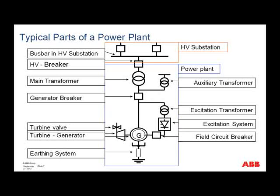This next slide possibly simplifies it a little bit more. It shows the power plant with the blue rectangle and then the HV substation with the red. So looking at the blue rectangle, once again we can see the generator with turbine, we can see the earthing system, we can see the excitation transformer with excitation system, generator breaker, the link off to auxiliary transformer, main power transformer, step-up transformer, then the HV circuit breaker and the HV network.